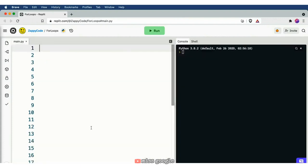In this video about for loops, you're going to really understand how cool and powerful programming is. A for loop in Python allows us to execute the same chunk of code over and over and over again. So let's go ahead and create our very first for loop.